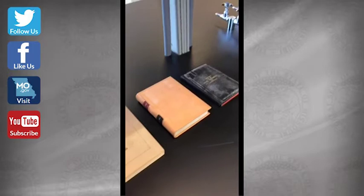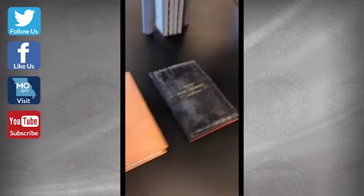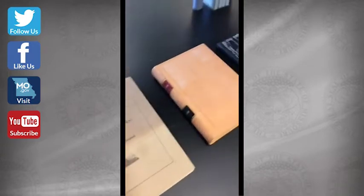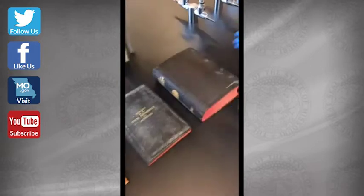Looking here, we have a report of the State Treasurer of Missouri from 1915, as well as a report from the State Auditor's Office. And a report from the Department of Insurance. A lot of this is going to be government documents from the day.